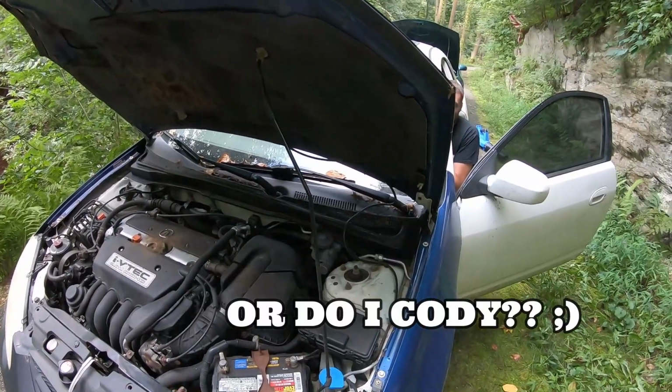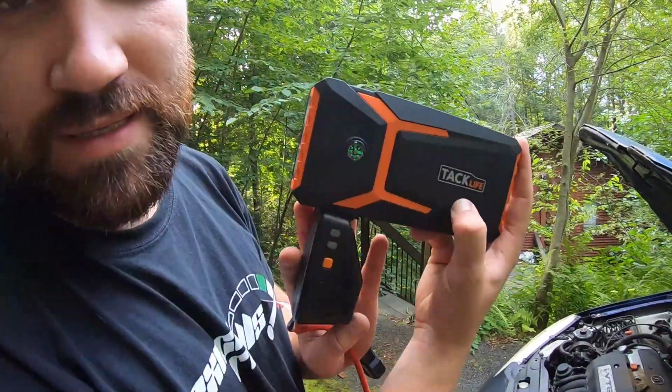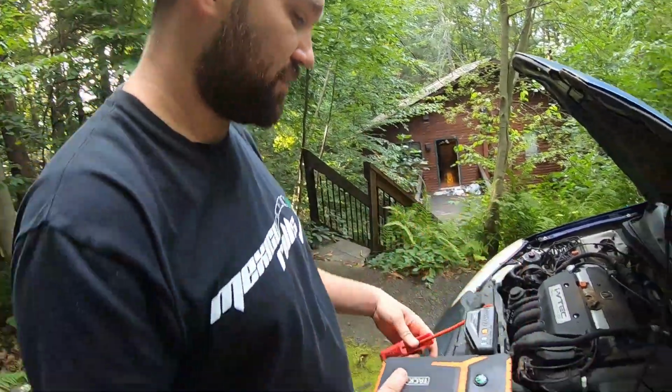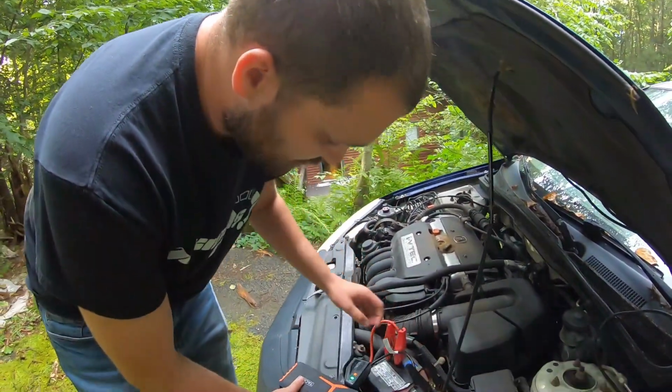Dead. Wow. Not even a slight chance. That's more dead than anything. All right, so this car is like dead. Tack Life to the rescue. 77%. I used to use this all the time on my Audi because it always had a dead battery, and I just jumped it all the time instead of replacing the battery.